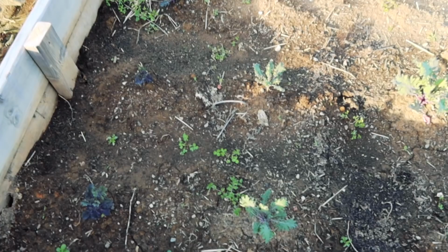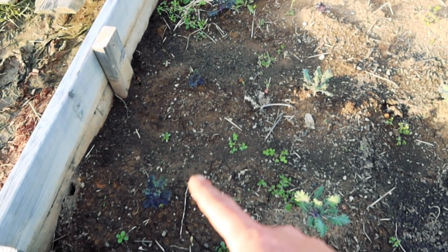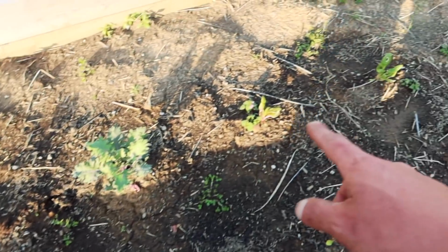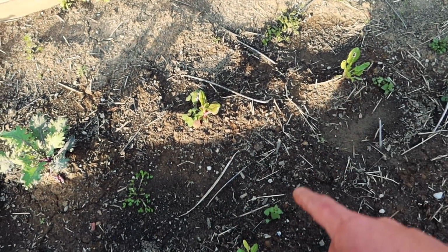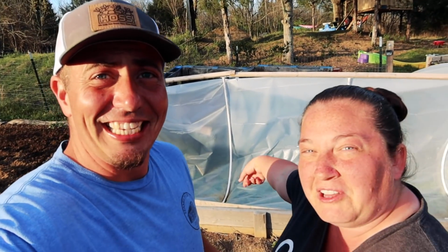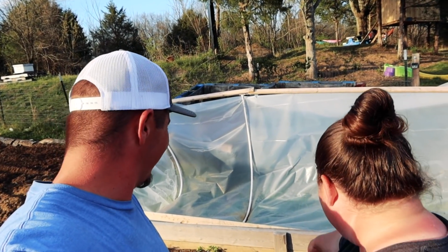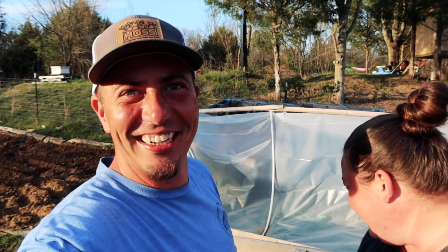Oh my goodness. So yeah, we have scarlet kale that's right here, red Russian are these, and then we have a few Swiss chards in here. Also some lemon balm over there that flew and landed. My goodness, there is tea garden flying everywhere.